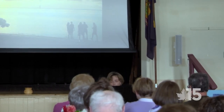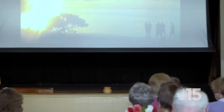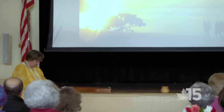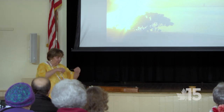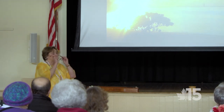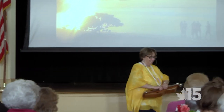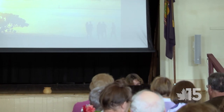Actually, switch glasses. These are the music glasses. Yeah, I actually have a pair that's exactly the right distance from the music stand, so I can see what I'm doing. Okay, this is Ahoy.